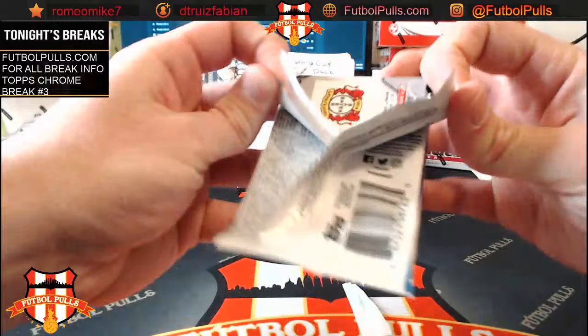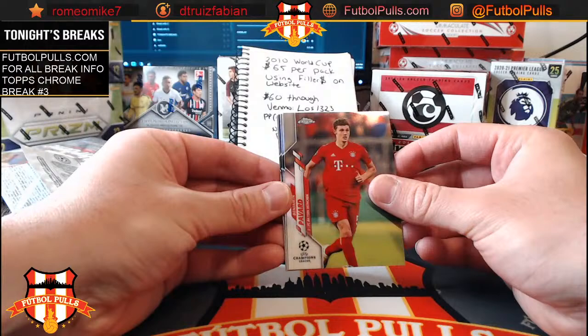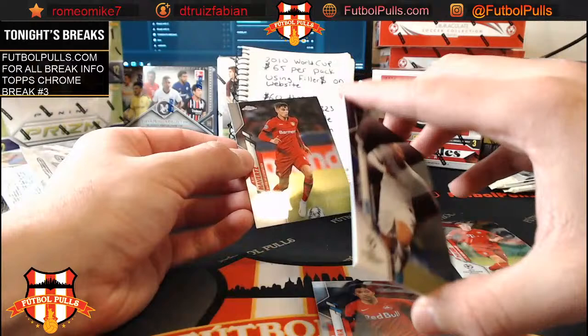Oh, you have a base King Kai in the back. Benjamin Pavard. Okugawa refractor. A purple Heung-Min Son, which this one is numbered to 250. And a Kai Havertz.